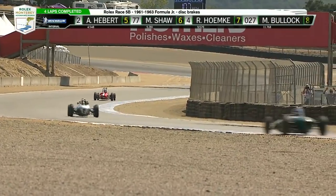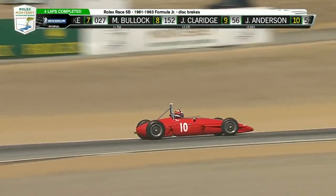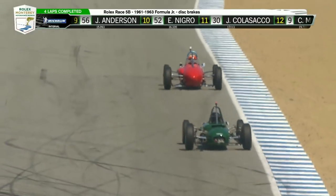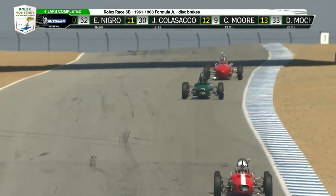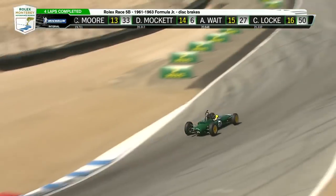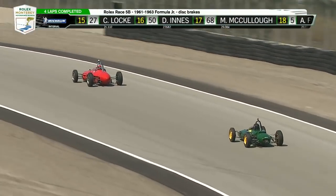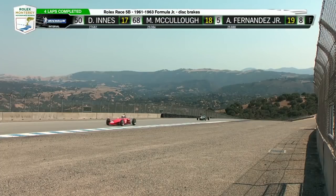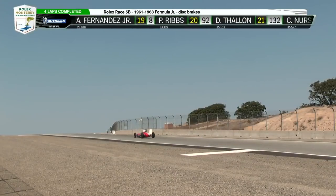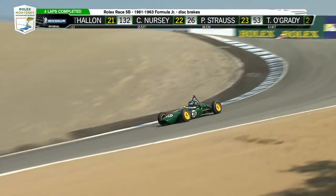Back up to the front of the field, our race leader, De Silva, 4 laps in. And it looks like Denny Baker has taken his Lotus 27 by Art Heberts, and he is now second. And he's closing. This is a junior ace. This guy's practically a ringer in Formula Juniors, and he's got the best Formula Junior he could have for the job at hand, and that's running down that Gemini. Whoop. Little slip there.